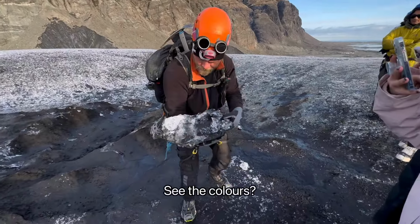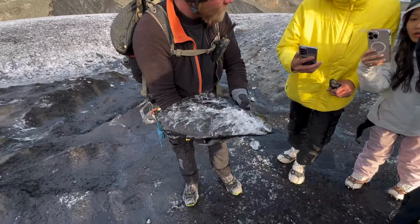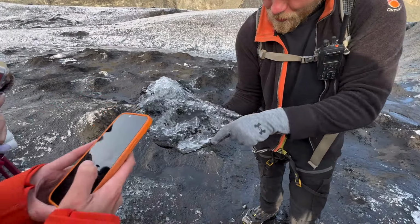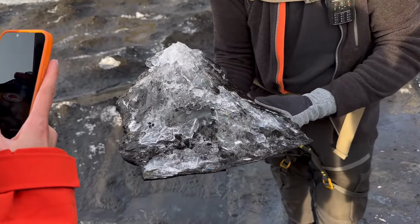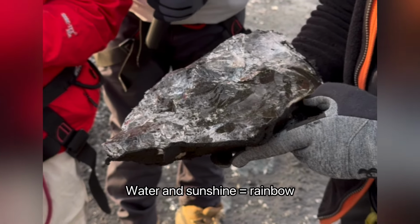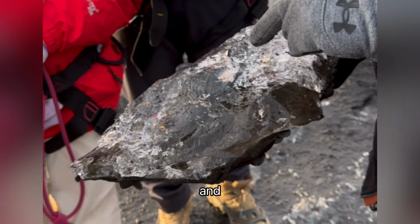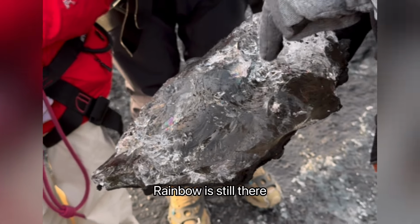See the colors right here. You see the rainbow? You have to hurry up. Oh, rainbow! Here, also here. It's also here. It's also here. Souvenir. Okay, this makes sense. Water and sunshine, rainbow. What doesn't make sense with these, you could take it home with you. And at midnight, during the dark, no sunshine, the rainbow is still there.